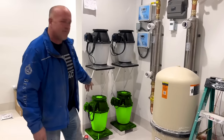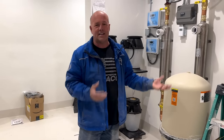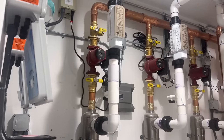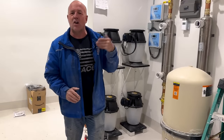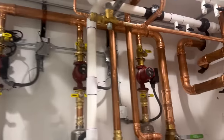And on the bottom, I have chlorine injection. The chlorine is what keeps the pool clear, free from bacteria. But the chlorine should almost never turn on because I actually want to use a salt system. So this actually shouldn't inject unless my salt system isn't keeping up. I have to use multiple salt systems because I've got so many gallons.